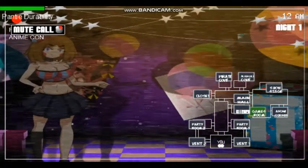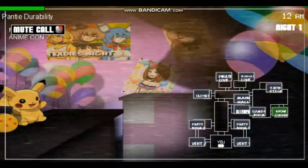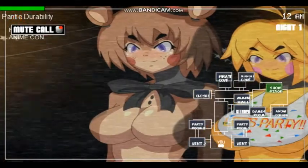What kind of room is this? Wait, is that anime boom boy? I have no idea what they were. Think about it. The girls are working better than ever. Oh, there's a puppet right inside the box.